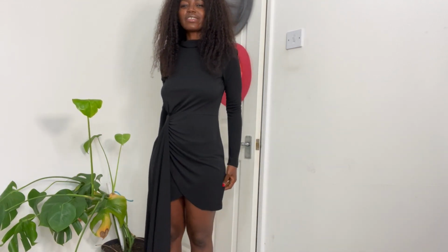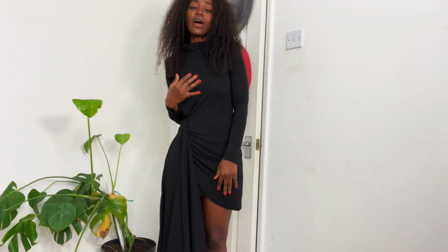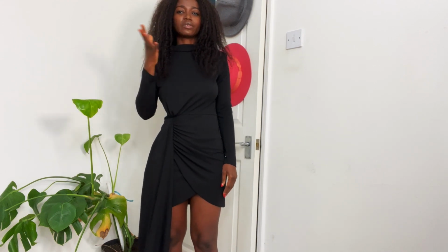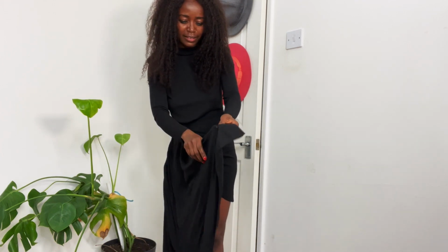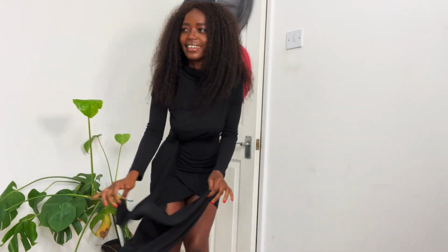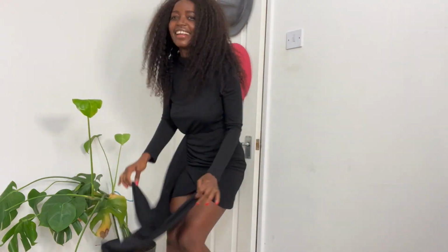I love it, and the fact that it's loose here, so it's really good. If you're familiar with Nigeria, there's a tribe called Yoruba, which is my tribe, and we have the habit of dancing with the edge of our clothes like this, and I feel like this is giving me the vibe. So you hold it this way and then you go. That's a dance.